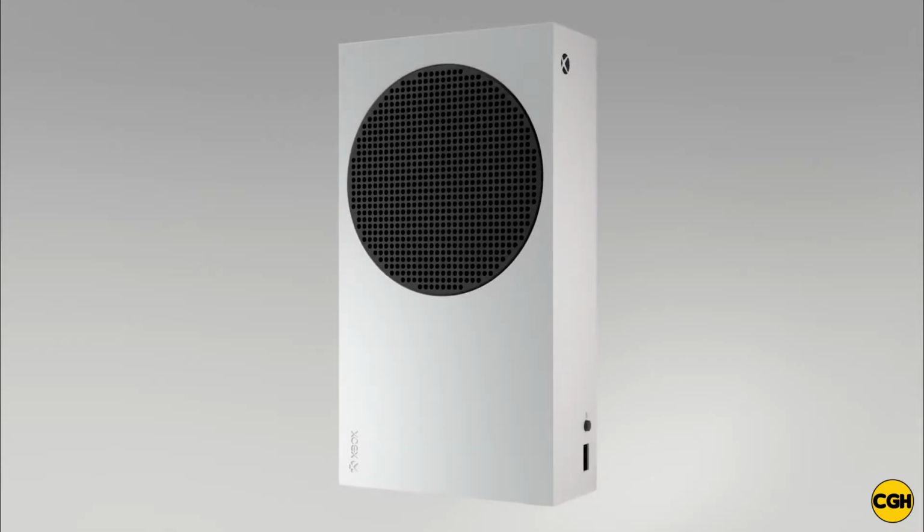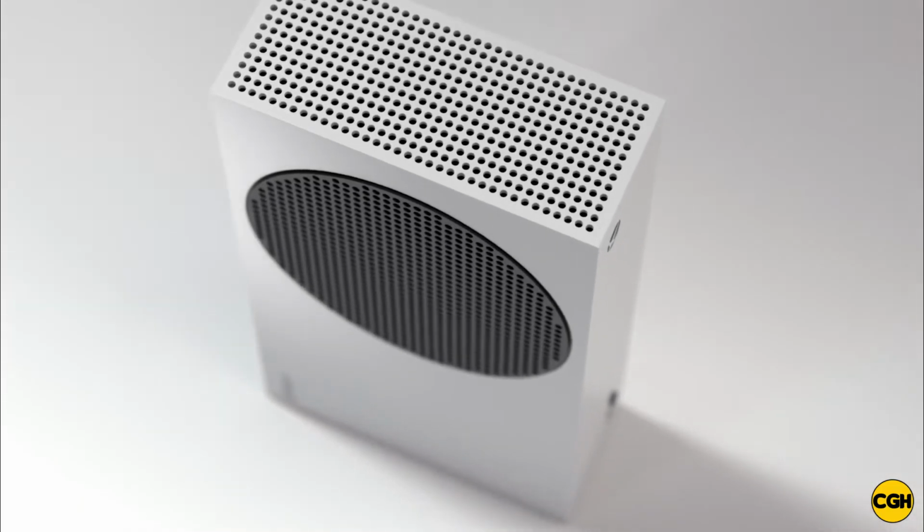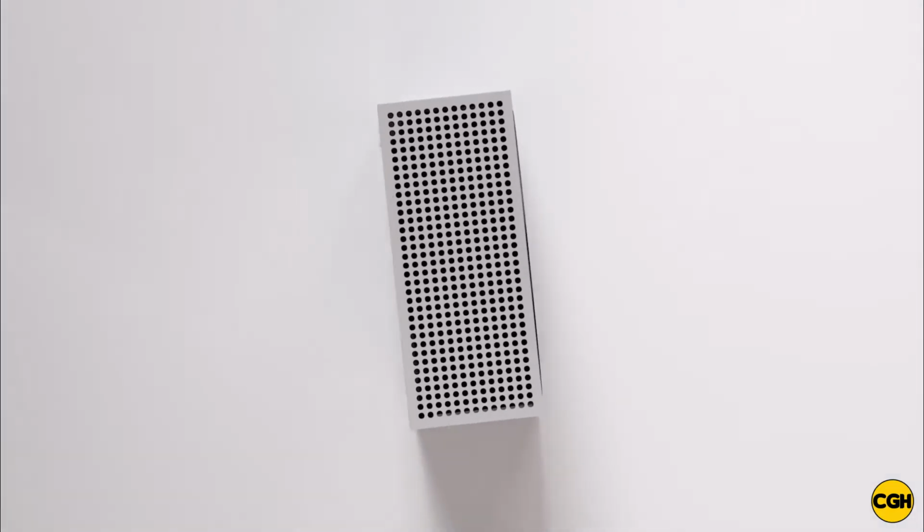Xbox Series S features. User interface feels a bit overcrowded and, in some places, slow. Quick resume feels really cutting edge. Smart delivery ensures you get the best possible version of a game. Good selection of streaming apps, plus Dolby Vision and Atmos support.